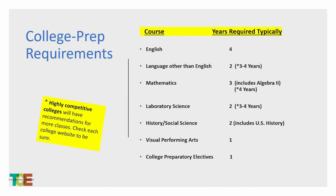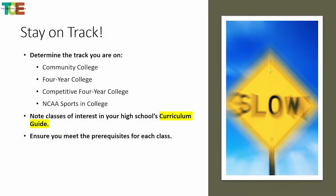They require so much. This is basically what the NCAA is looking at. So if you are looking to do especially a Division I or Division II school, this would be your screen that you would want to follow. You would want to take as many of these as you can to demonstrate that academically you are able to not only play at a Division I school, but you are also able to academically keep up. It's called a student athlete, and that's what they're looking for. You want to stay on track.